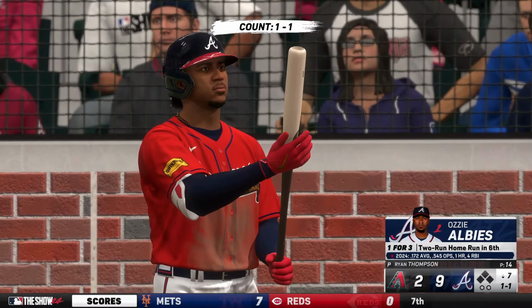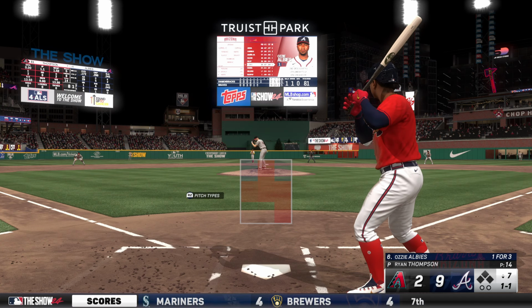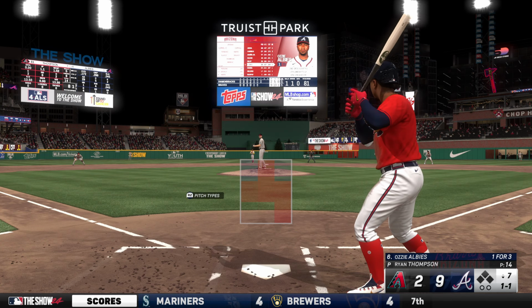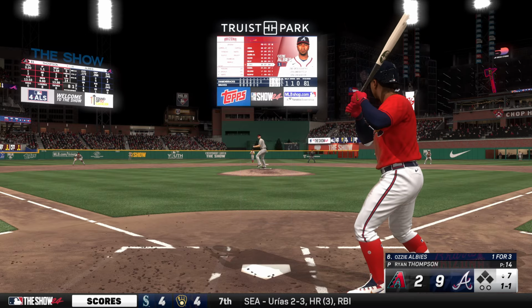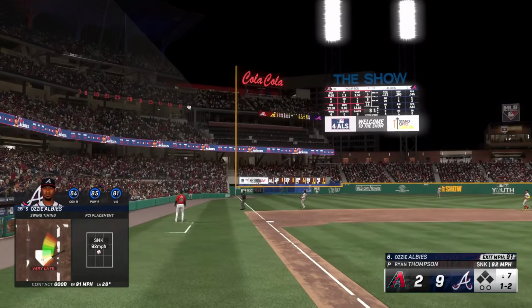And welcome back to the ballpark. And the batter now, Ozzie Albies. And a pitch. So a foul ball makes it 1-2.